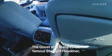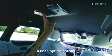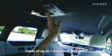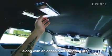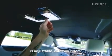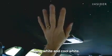The Ghost also features the famous Starlight headliner, a fibre-optic night sky made of up to 1,340 hand-threaded individual points of light, which gently twinkle above your head, along with an occasional shooting star. And the overall lighting in the car is adjustable, with 2 colours, warm white and cool white.